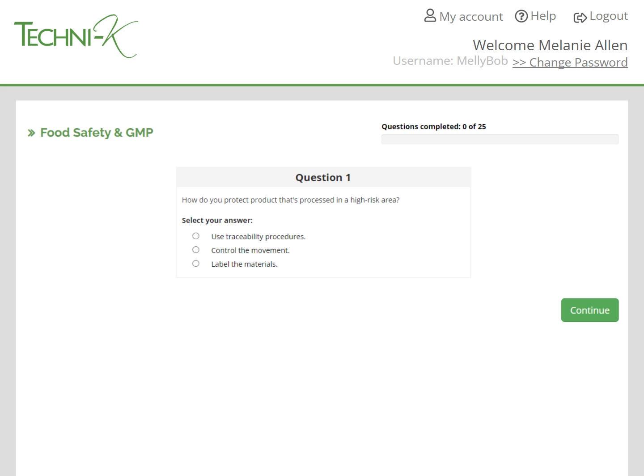Once the learner has completed the course, there's a 25-question multiple-choice test. The test is open book, so they can use the lesson guide. This is because we're not testing the learner's memory, we're testing if they've understood what they've been taught.